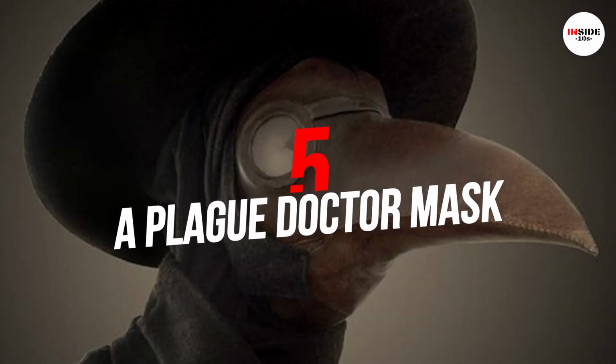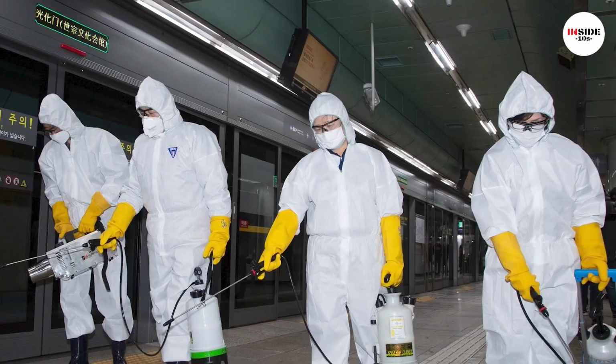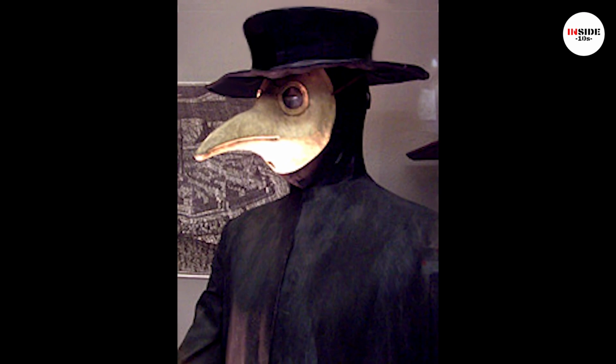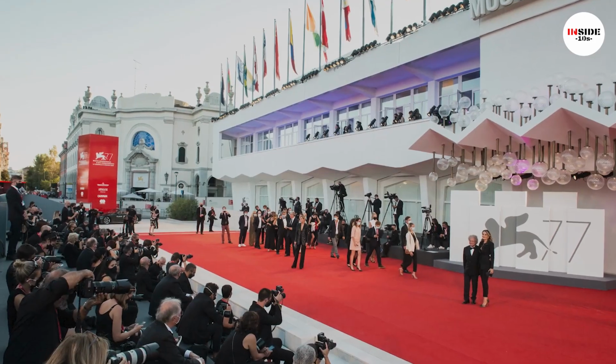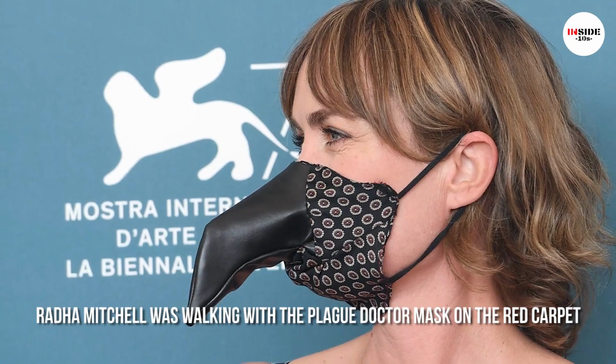Number 5. A plague doctor mask. Don't get scared of these masks. People actually wear these in the pandemic for some fun and protection. Plague Doctor mask has a waxed fabric, a glass eye opening, a beak-shaped nose, and stuffed with herbs. At the Venice Film Festival, actress Radha Mitchell was walking with the Plague Doctor mask on the red carpet.